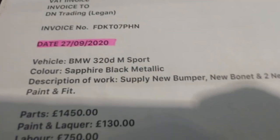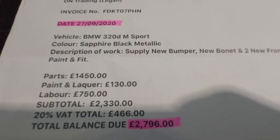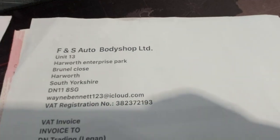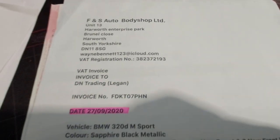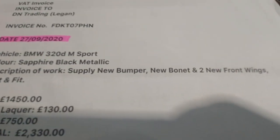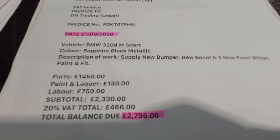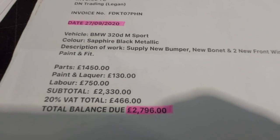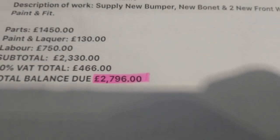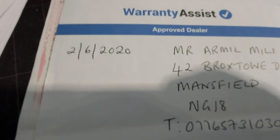That's nothing. Body shop. So when I first bought it, it had a dent on the bonnet and the grill area was damaged, and the bumper. So I took it straight to Wayne at F&S Body Shop near Doncaster. We had sapphire black metallic paint, supply of a new bumper, a new bonnet, and we put two new wings on as well at the same time. So we fitted the lot, and it was £2,796 including VAT.